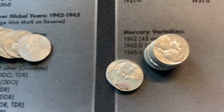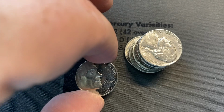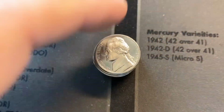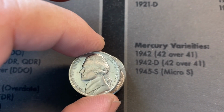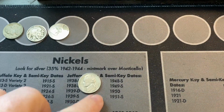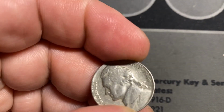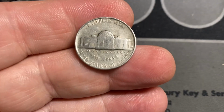Hey, collectors, we're into roll 10, and we've come across a proof nickel, 2005 San Francisco. Really nice looking. All right, another find. Now look at this one. This comes out of roll 12. Another proof nickel, 1972 from San Francisco. Wow, pretty cool. All right, two proofs in one box. Okay, we're into roll 26. It's been a slow box in terms of pre-50s finds, but we did find a 1946 from San Francisco. Pretty cool.